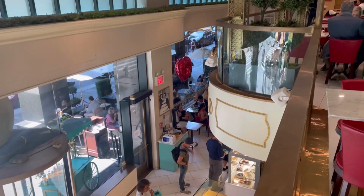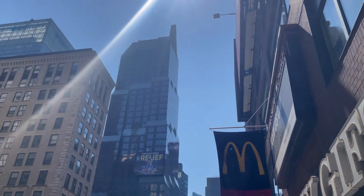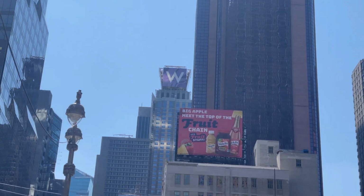Given that Angelina was just a short walking distance from Times Square, that is where we headed next. Also, the goal was to start from the north of the city and head south as far as we can. We knew our time constraint and took our time to explore.